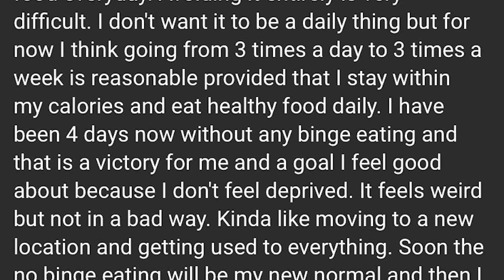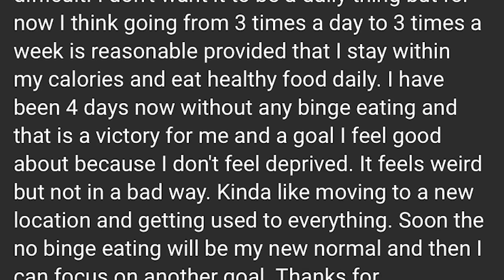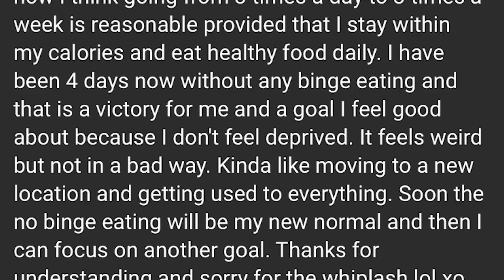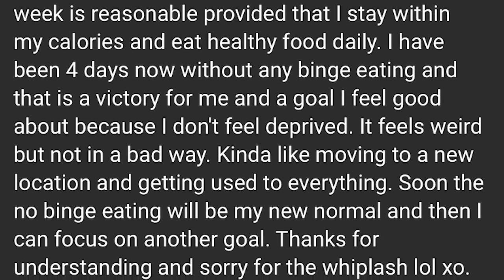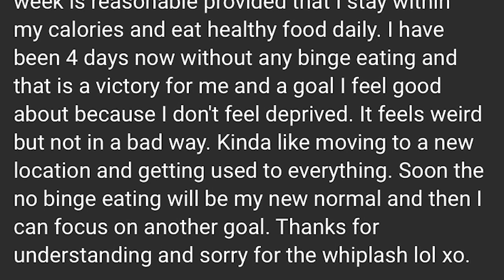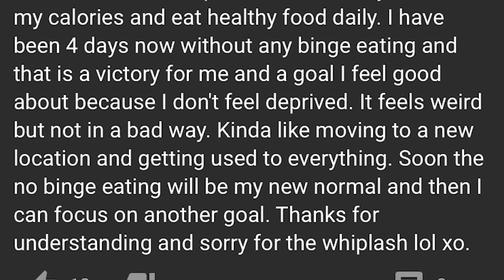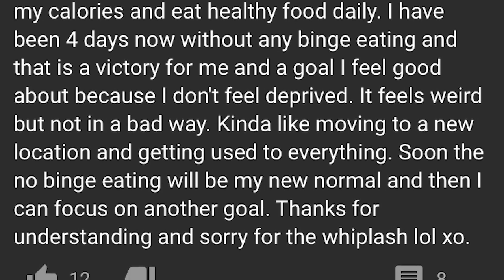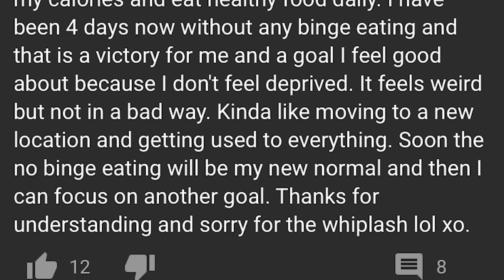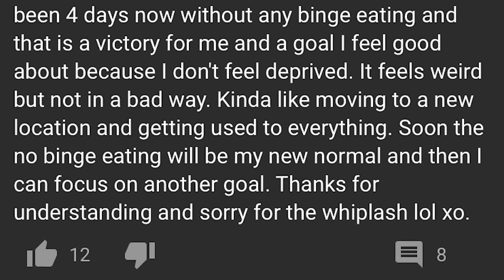I don't want it to be a daily thing, but for now, I think going from 3 times a day to 3 times a week is reasonable, provided I stay within my calories and eat healthy food daily. I have been 4 days now without any binge eating, and that is a victory for me, and a goal I feel good about because I don't feel deprived. It feels weird, but not in a bad way. Kinda like moving to a new location and getting used to everything. Soon, the no binge eating will be my new normal, and then I can focus on another goal. Thank you for understanding, and sorry for the whiplash.